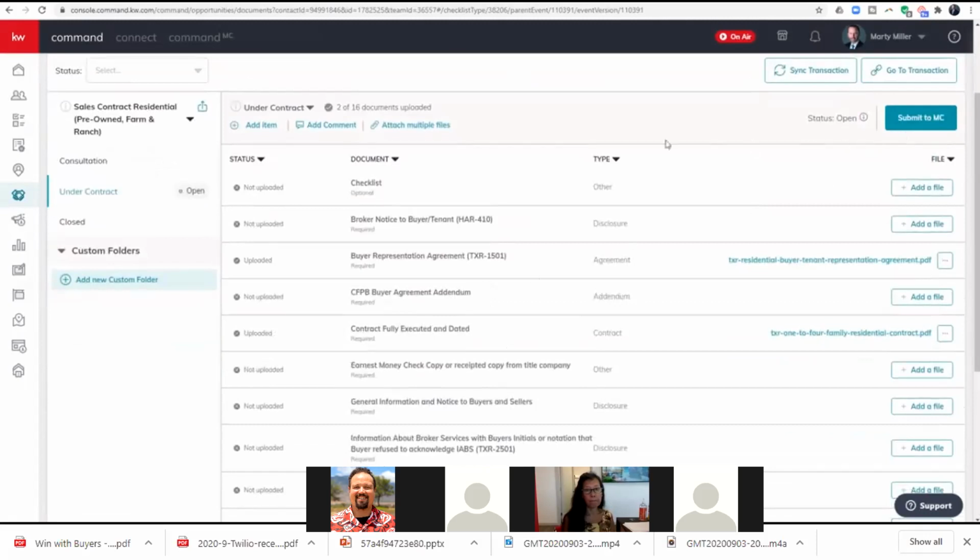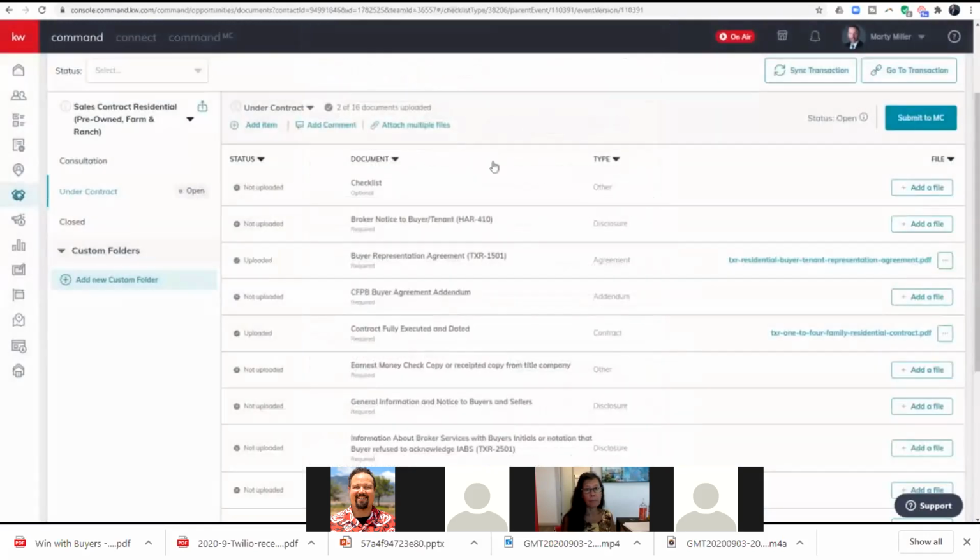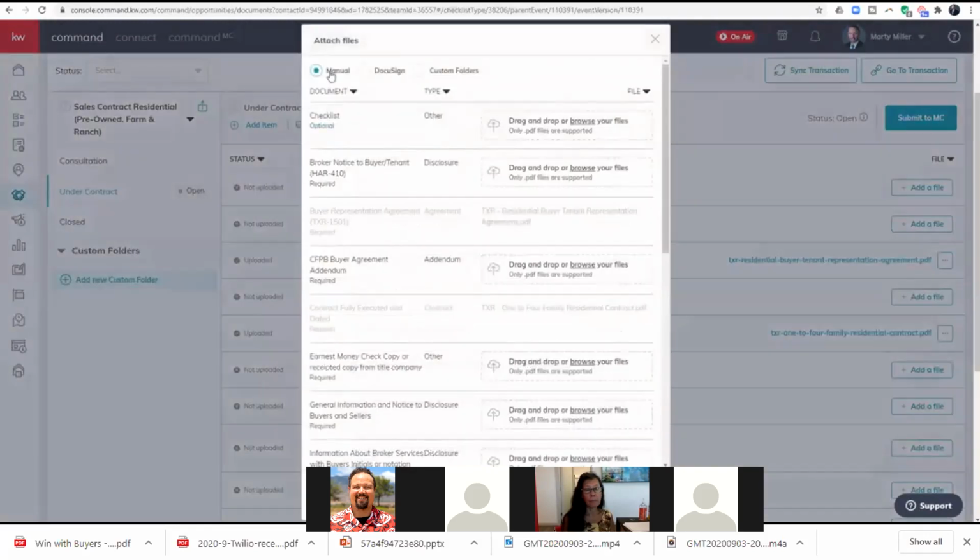Now realize you can bring those in from DocuSign. If you're still using .loop and you connect it to .loop, you would have a .loop button up here. If you're just bringing them in and scanning them into your hard drive, obviously then you can just do the manual method and find them on your hard drive.